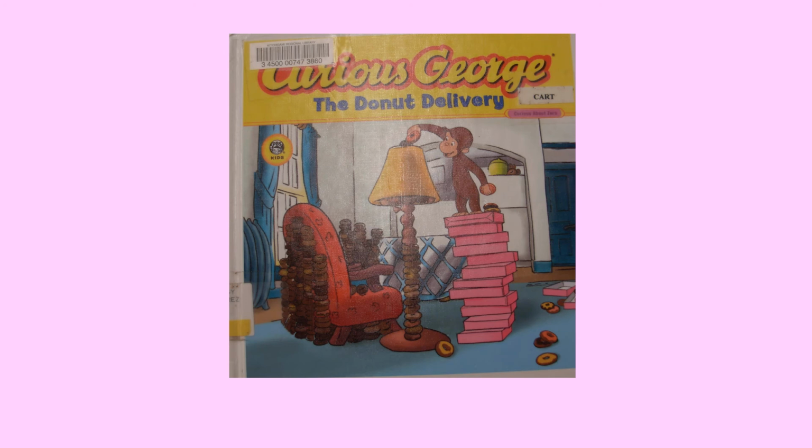Alright, our final book is Curious George and the Donut Delivery. I like donuts as a dessert after I eat my sandwich, so that's why we had to have donuts with our sandwich stories.